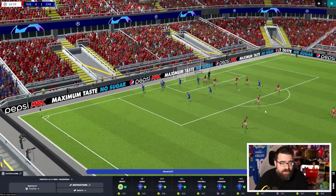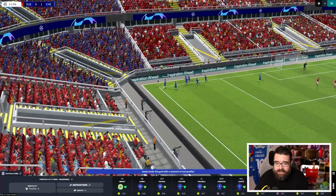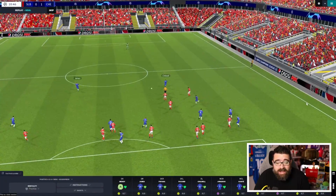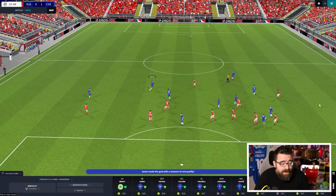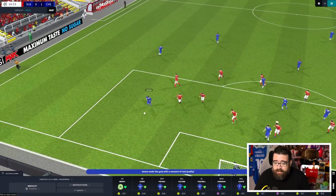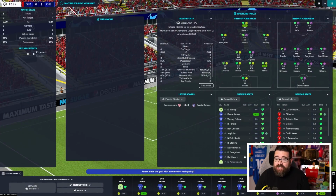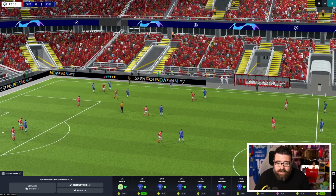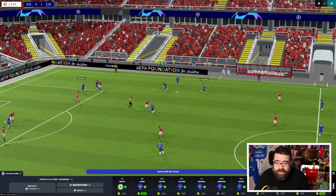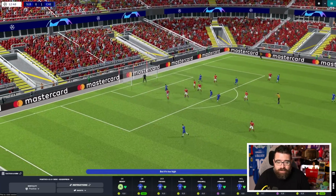And Kai Havertz has opened the scoring inside the first 15 minutes in this massive Champions League game away against Benfica. To be fair, they're a team you would expect us to be able to beat. We should be navigating past Benfica and getting into the latter stages of the tournament, but it's Champions League away from home. All games are tough games at this level, cliche o'clock, and it's always nice to get an early away goal, even though I know they don't count double anymore, but they're still nice to have, aren't they? Sterling now with the effort from the edge of the area.